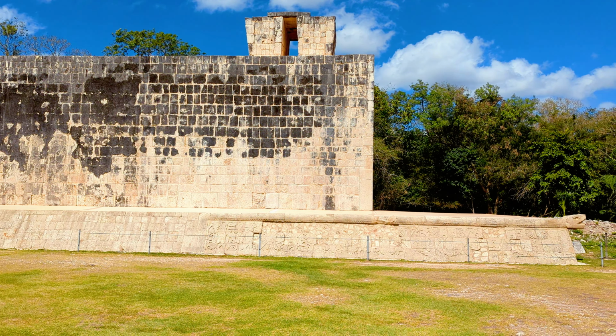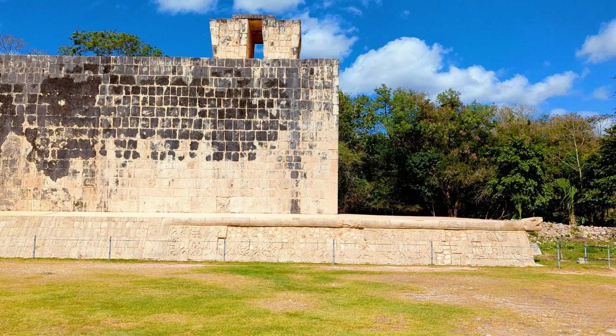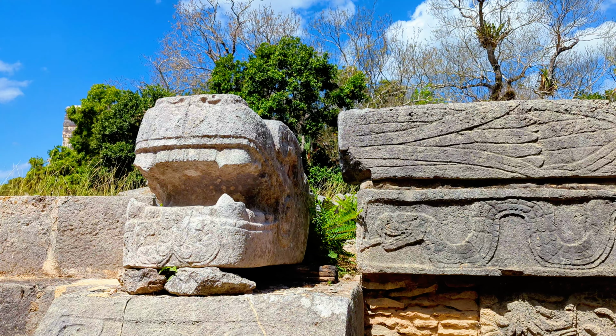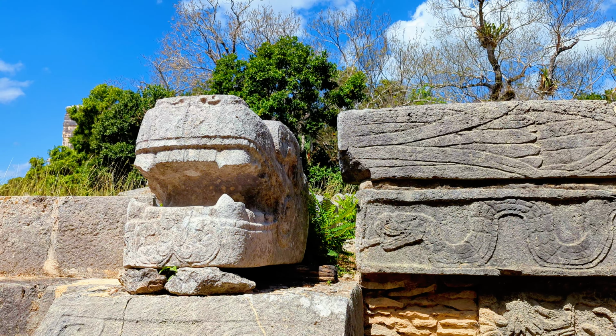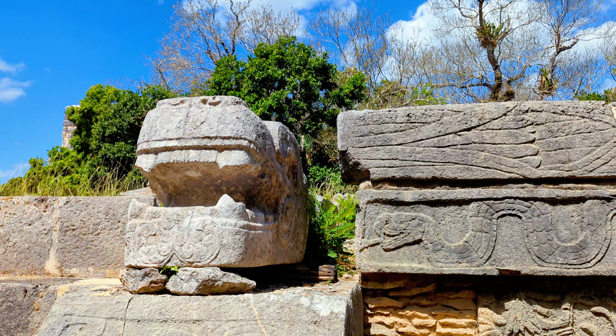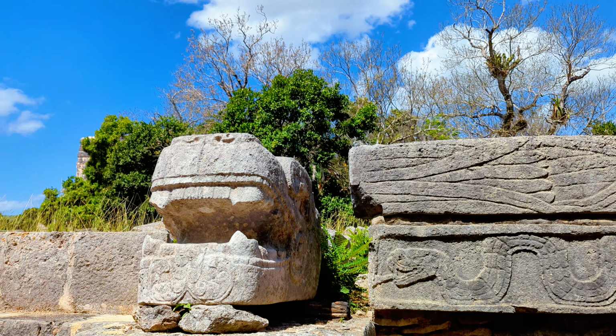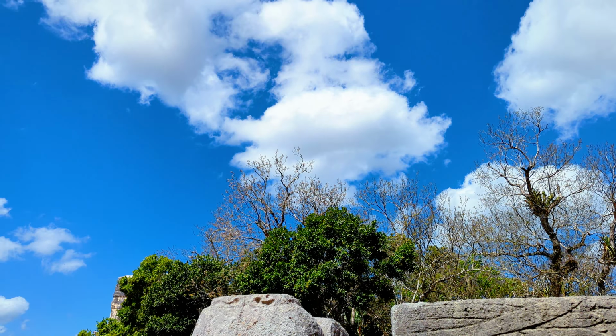The ball court at Chichen Itza is not only the largest Mayan ball court in Mesoamerica, it is also designed perfectly in terms of acoustics. You can hear a conversation, and even a whisper, 400 meters away.